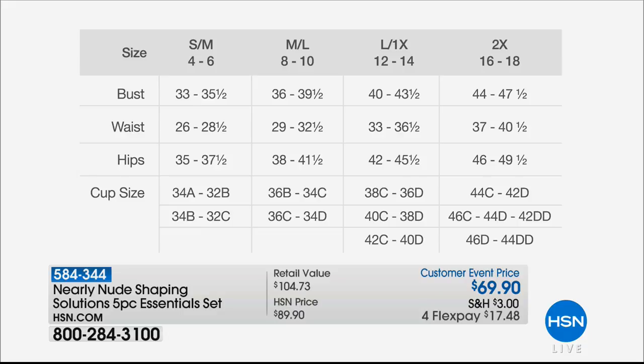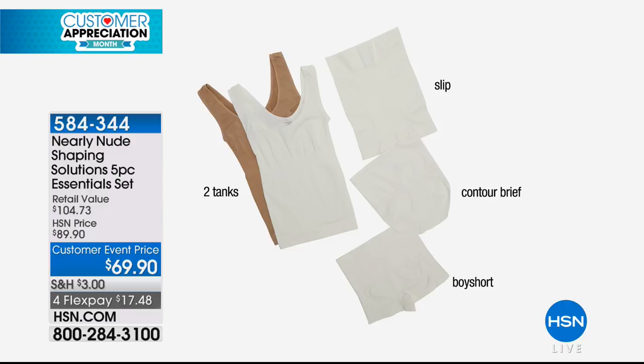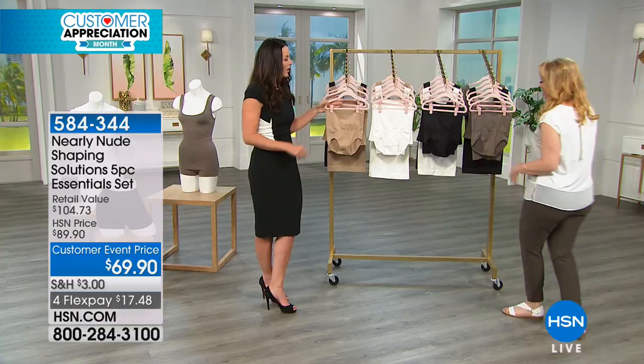A small, if you're a 4 to 6, which is generally our small here, 8 to 10, which is generally our medium, 12 to 14, kind of our large, and 16 to 18 is what we're doing for 2X. So I would go in general by the hip measurement, would you say, if you had to narrow it down to one? If you're a little bigger on the bottom than the top and you're getting a five-piece set, go with the larger measurement. Sure. Absolutely. That's always my recommendation. And you can't go wrong.